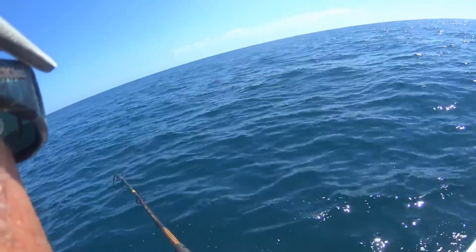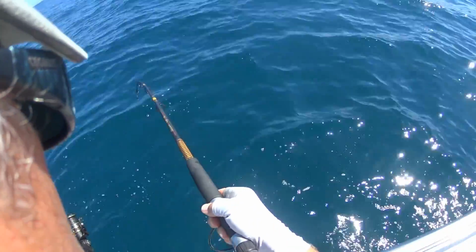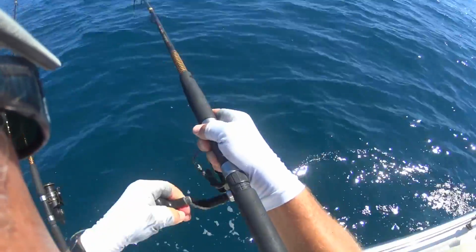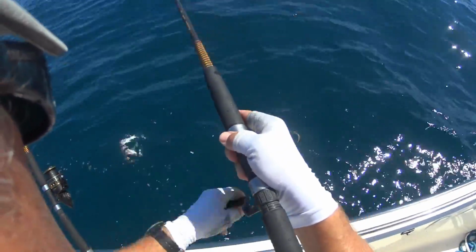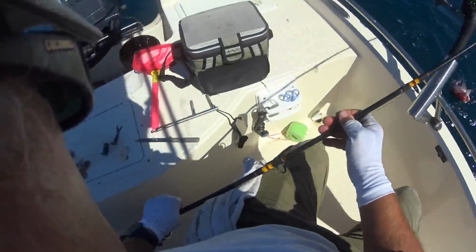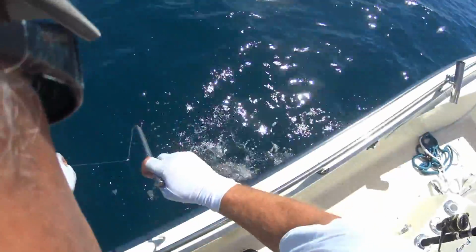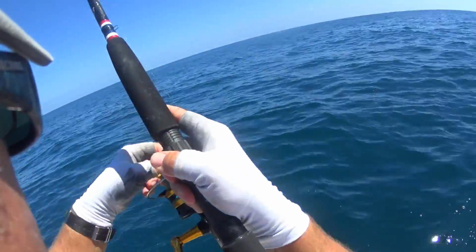Well, anybody care to guess what that was that just almost spooled me? I really don't think it was a king, because he kept on going. Wasn't a shark. And it wasn't this here red snapper. I'm thinking wahoo. I'm thinking Mr. Wahoo. Big wahoo, and I couldn't turn, couldn't slow down. You're like Mr. Freight Train. Anybody care to guess? All right, here we go again on the back line.